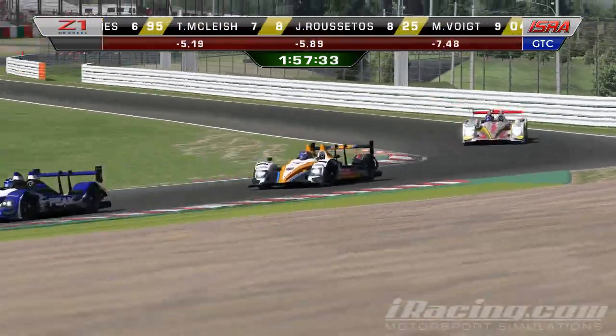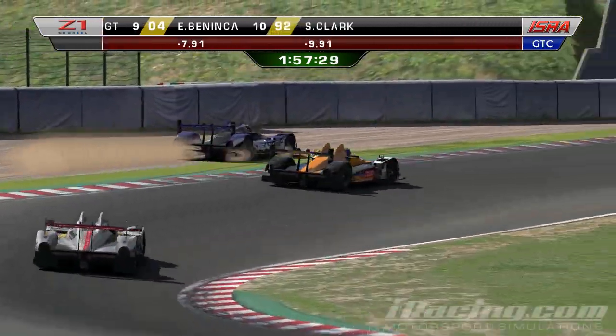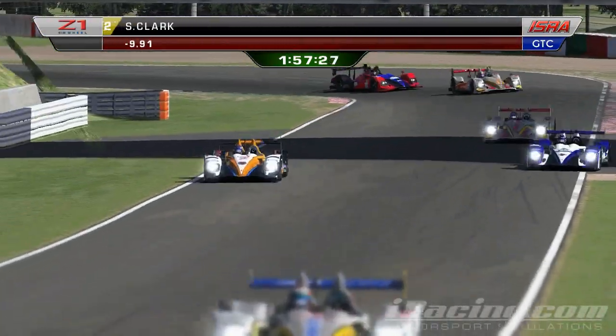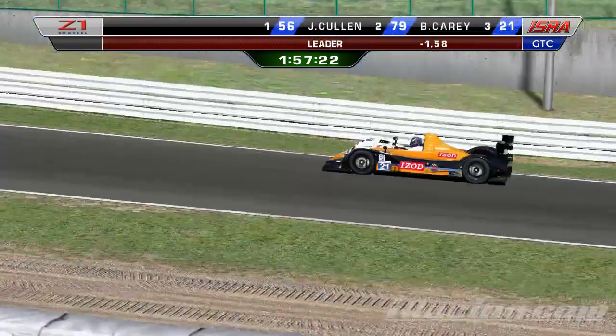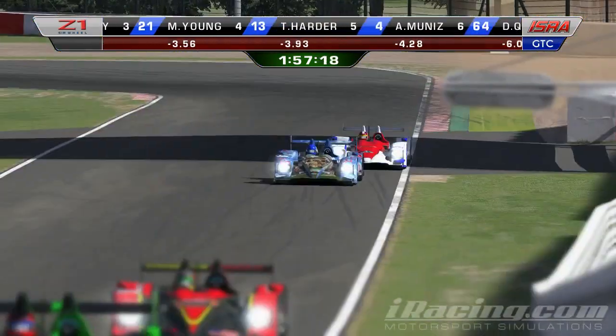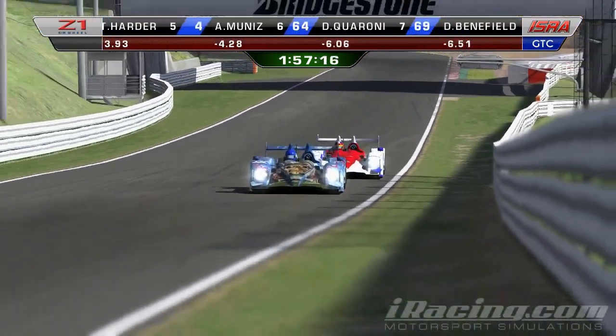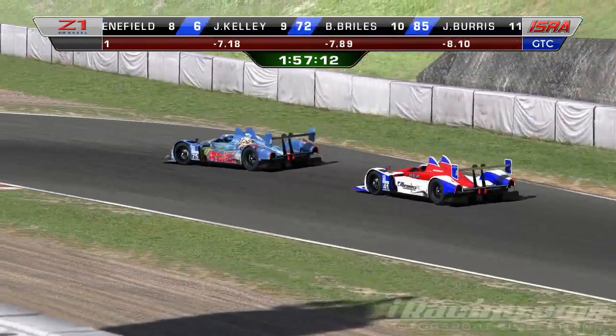Now they're entering Degner 1 and coming into Degner 2 here. So Degner 1 is a pretty fast entry, very shallow. Whoa! Troy Harder is off the track, and it looks like Mike Young has taken the place. See if Muniz can take advantage of that and take the position away from Troy Harder, but it doesn't look like he has positioning. I'll go through some of these corners as we go through, just because I didn't really get a good chance as we went through the very quick opening segment here, so we'll take a look at that later.